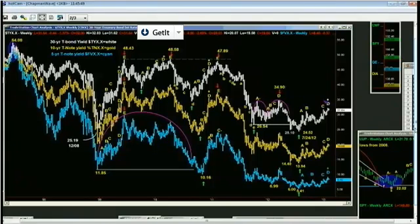The three yields that I just showed, the 30, the 10, and the 5. 30 is white, this brownie yellow is the 10-year T-note, and this is the 5-year T-note in cyan, light blue. That says to me we should be able to pull back a little bit.